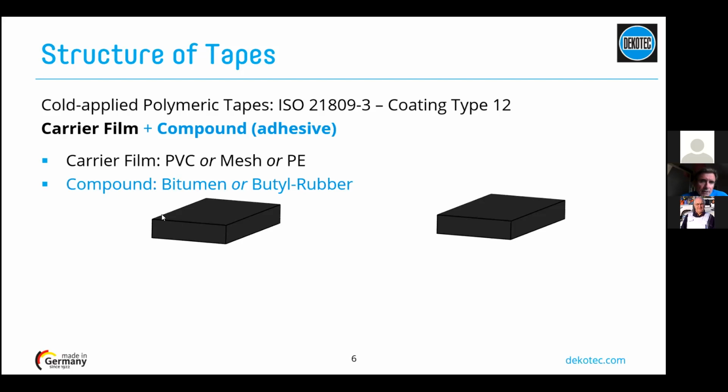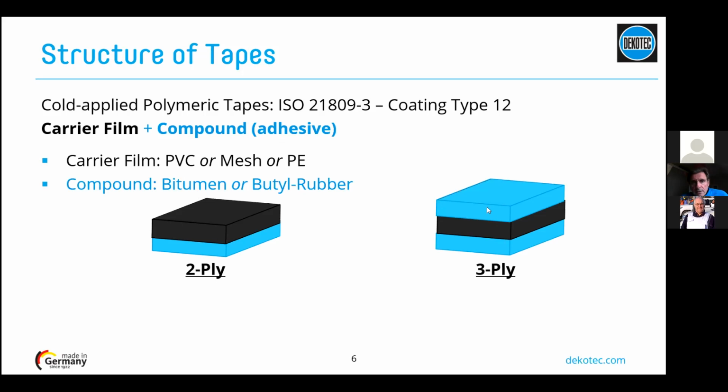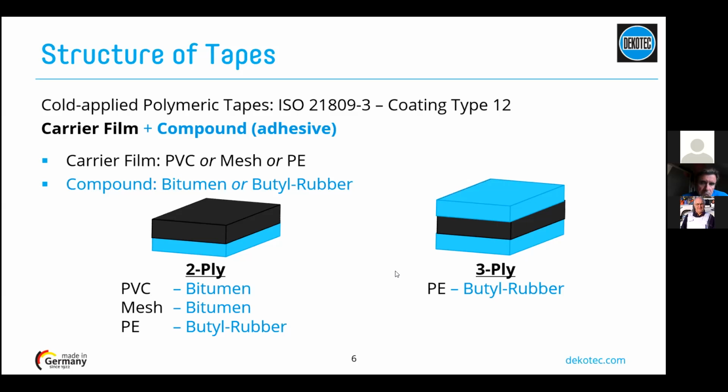If we look at the structure of a tape, we have two structures. The first one is called a two-ply tape system or a three-ply tape system, where two layers of compound or adhesive are applied on both sides of the carrier film. When you look at the two-ply tape system, typically it's one of three compositions. It can be PVC with bitumen, a mesh with bitumen, or polyethylene with butyl rubber. While if you look at the three-ply tape system, it is always polyethylene with butyl rubber.